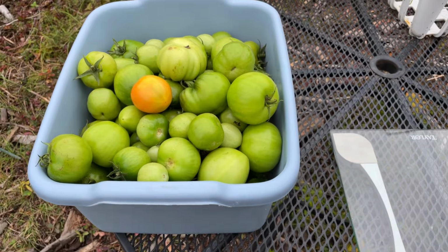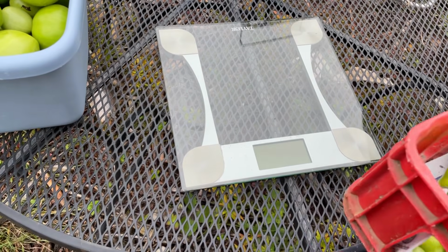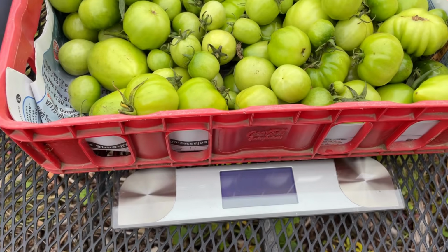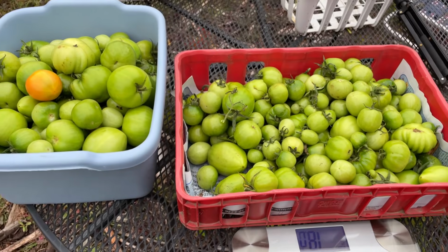Okay, this bin is 22.5 pounds of tomatoes. All right, Mr. Reeve, put that one on there. I'm thankful at least we could use the bathroom scale and not the kitchen scale to weigh the tomatoes. 18 more pounds. 40 pounds of tomatoes. Nice.